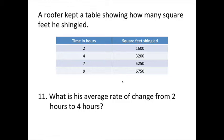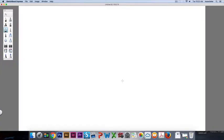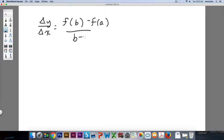So let's go to our slates and we'll work it out. Remember that the change in y over the change in x is the function at b minus the function at a over b minus a. So I'm going to pick the 2 points. After 2 hours, he had shingled 1,600 square feet.